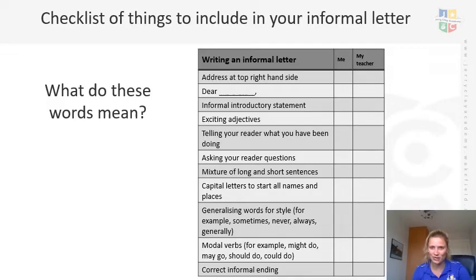So now we've had a chance to have a look at the waggle, and we can see that these are the features that link to it. It is an informal letter, so that means it's a letter when you write it to somebody else. So we have the address in the top right hand side, dear, an informal introductory statement, exciting adjectives, telling your reader what you have been doing, asking your reader questions, a mixture of long and short sentences, capital letters to start all names and places, generalizing words for style such as sometimes, never, always, generally, modal verbs including might do, may go, should do, could do, and then a correct informal ending.